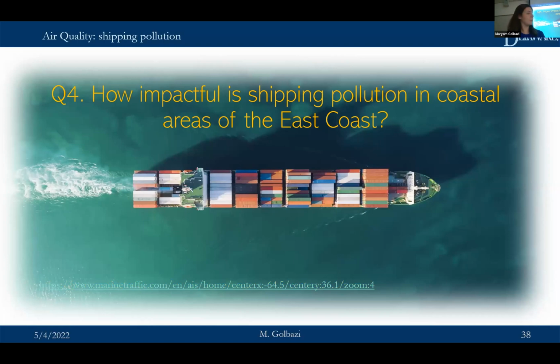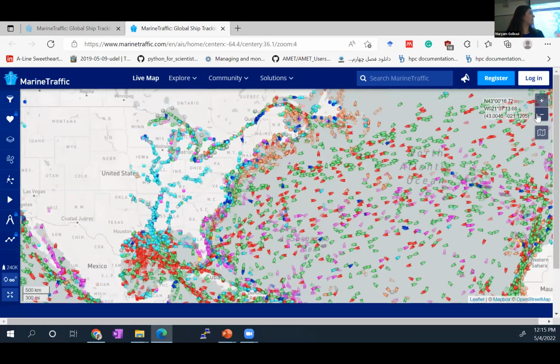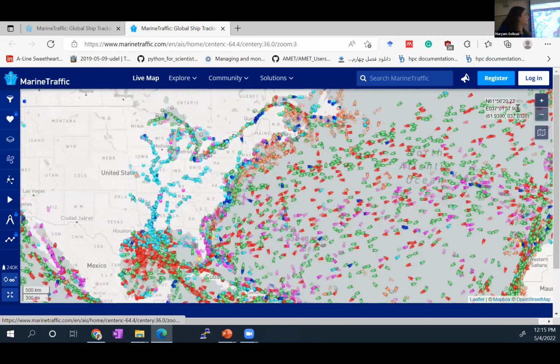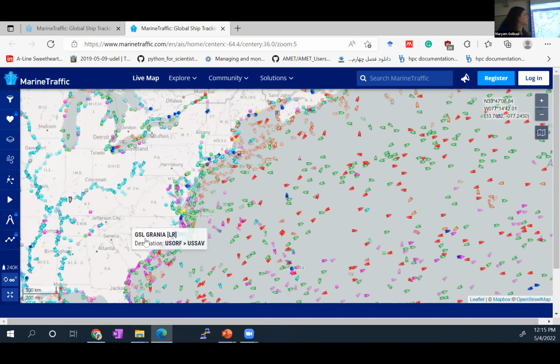Okay, so here I have a live map of shipping routes, shipping activities happening right now. So you can see every dot here is a ship, right? So we zoom in to the United States. My domain of study is again the East Coast, and you can see that a lot of ships are coming in and going out, and there are major ports. So this was my motivation, and I was like, there's a lot of ships. Well, a lot of other sectors have been already studied in the literature. So what about the ships, which also have been studied? However, we're going to look at them in high resolutions, and we're going to focus on different pollutants.